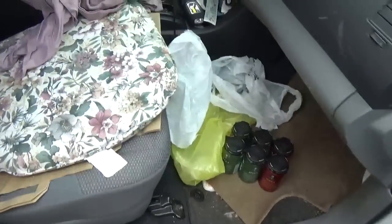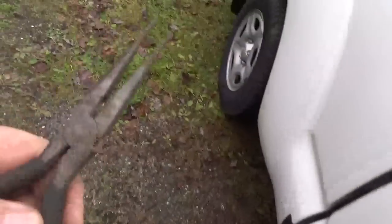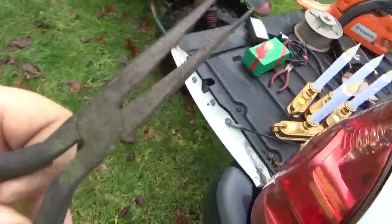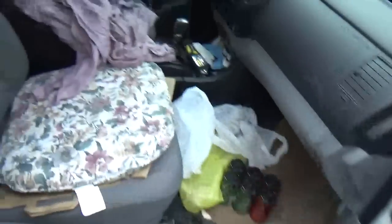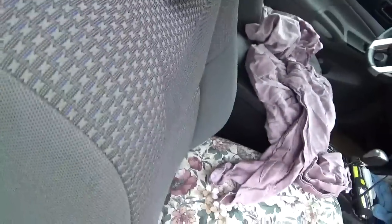Excuse my messy truck. This was the pliers that came with the Robin. So they were free, or they were $45, I guess. Every once in a while you need a long one. And from the free pile, I kind of love the free stuff.